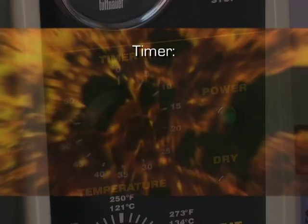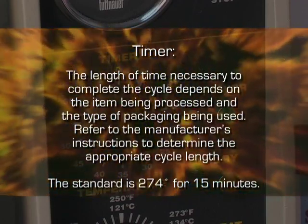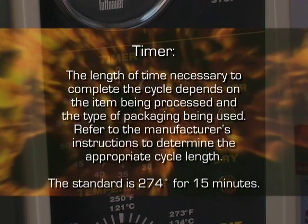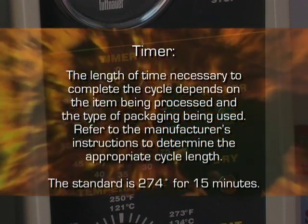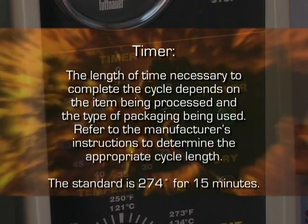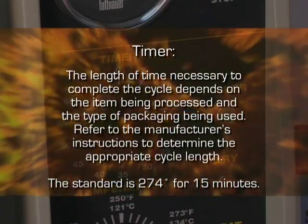Timer. The length of time necessary to complete the cycle depends on the item being processed and the type of packaging being used. Refer to the manufacturer's instructions to determine the appropriate cycle length. The standard is 274 degrees for 15 minutes.